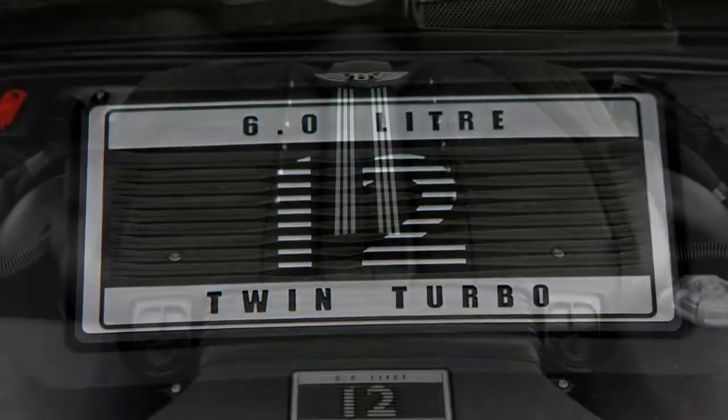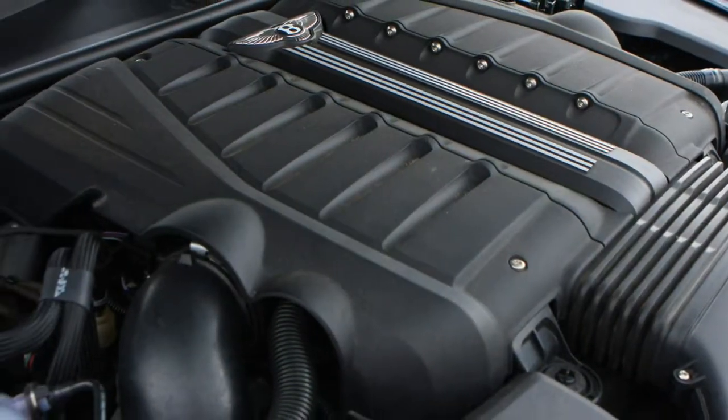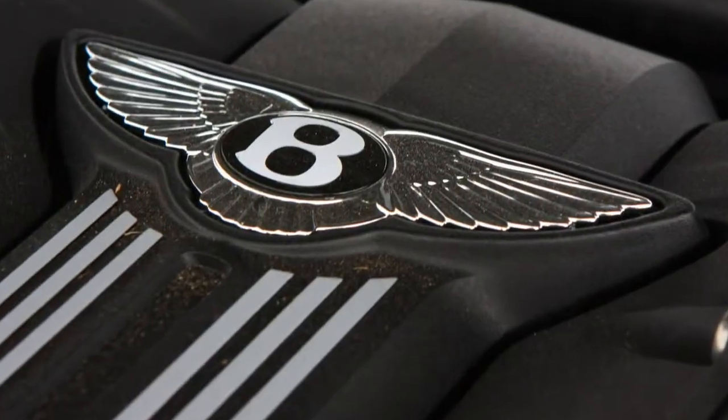Bentley's factory in Crewe applies a completely different set of skills and values to the cars it builds. We don't think you'll feel shortchanged.